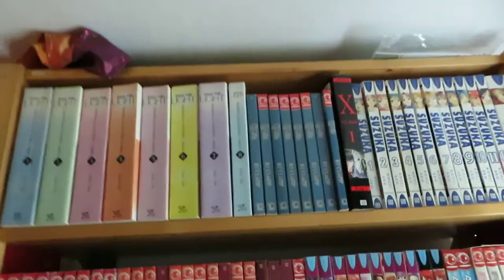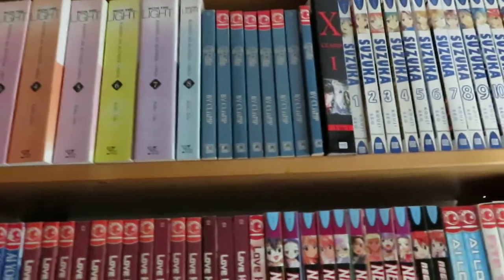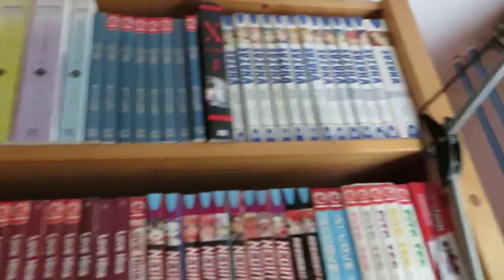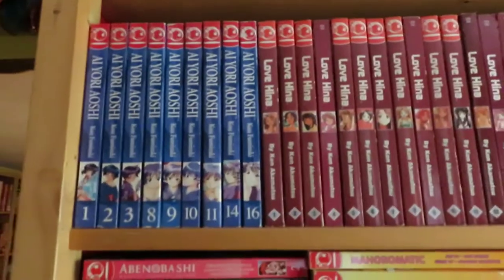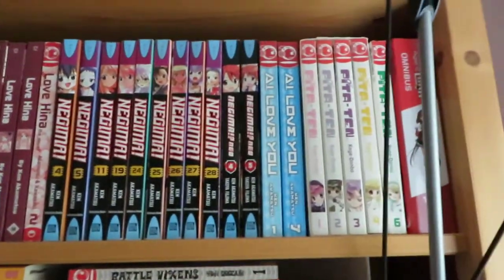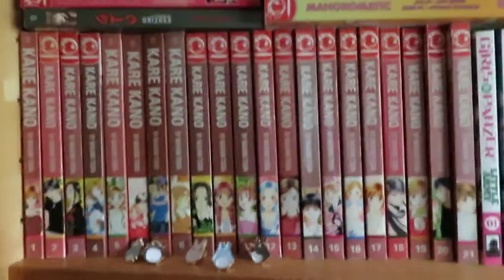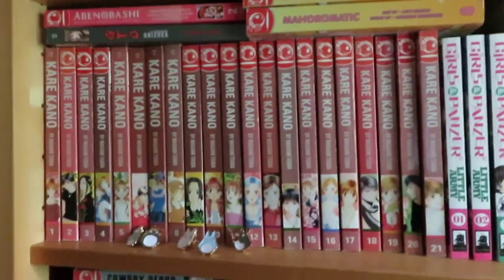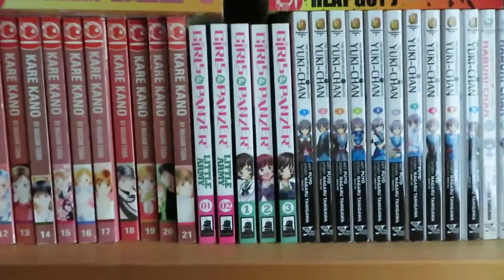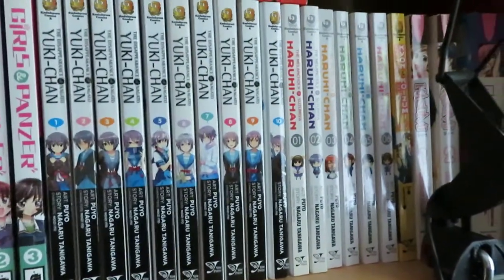So the top shelf contains With the Light. I really like that series. Got Chobits, like that as well. Suzuka, like that too. Aiyori Yoshi, that's incomplete. Love Hina, Negima's also incomplete. Some other ones. Kirihito, that's the series I started with in reading manga, and I really love those. So does my partner. We got some Girls in Pants, we got some Yuki-chan and Haruhi.